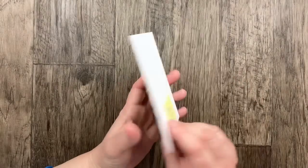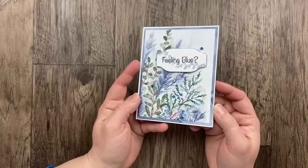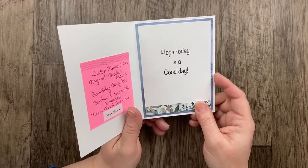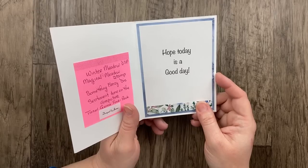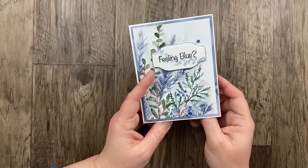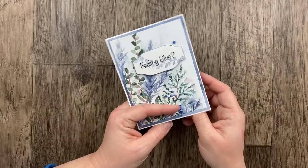Another Feeling Blue card. This one from Joanne Prosser. She's using the Winter Meadow designer paper. Feeling blue. Hope today is a good day. I love that. The Something Fancy die on the front, and she did the sentiment on her computer to do a custom little greeting. I like that idea.